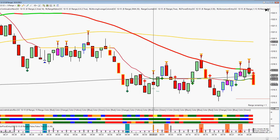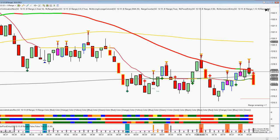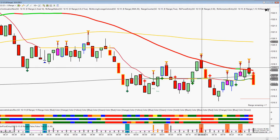Well, we get a power entry here, but it comes off of a green trend line. The right line trend is green. We don't take a move to the downside. Here's our next signal. It's a power entry off the 50. The 50 is strong red to the downside.